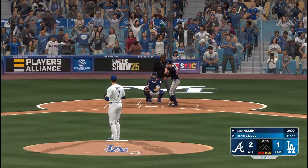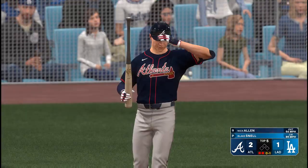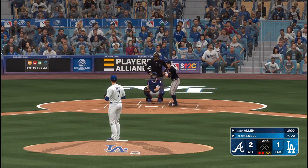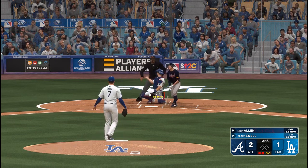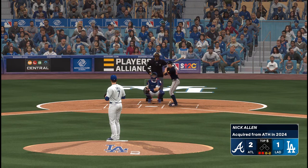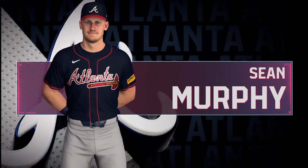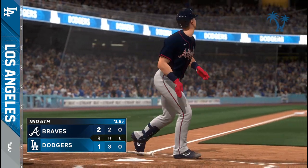So 2 down. Nick Allen digs in now. Tap foul at the plate. Swing and a miss. Blake Snell with the strikeout. Braves pick up 2 on the long ball. And this is now a 2-1 ball game. You're watching Major League Baseball on The Show.